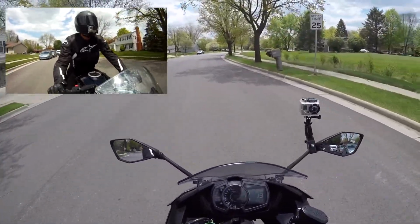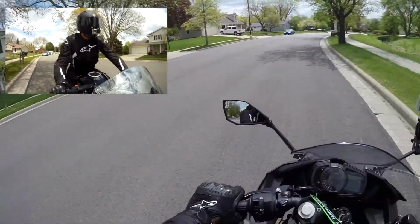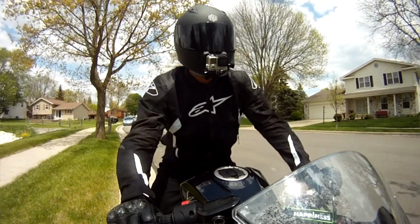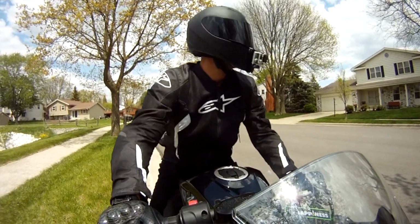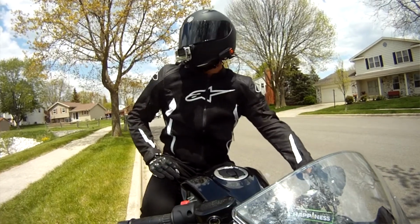Now, when you pull to the curb, make sure that you check over your shoulder on your right, because on this test, if you fail to check your blind spots, it is an automatic fail.